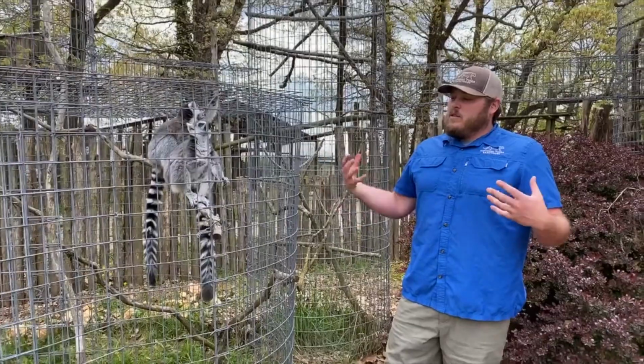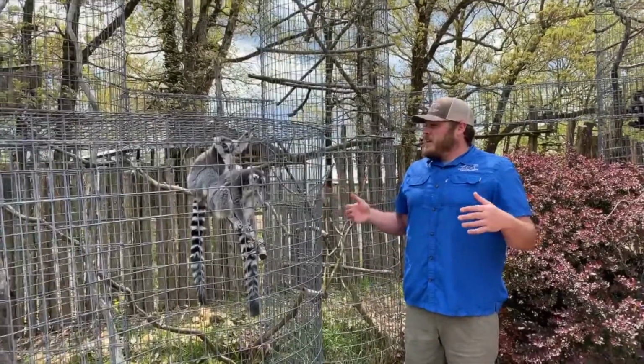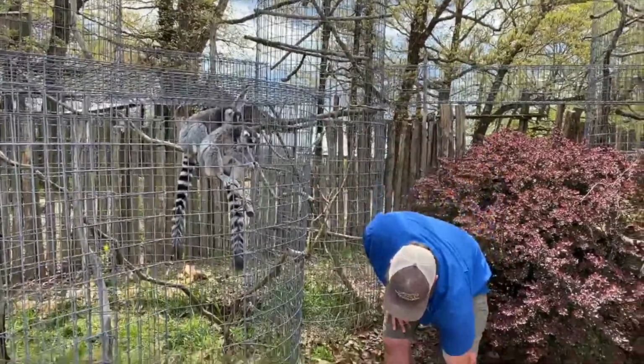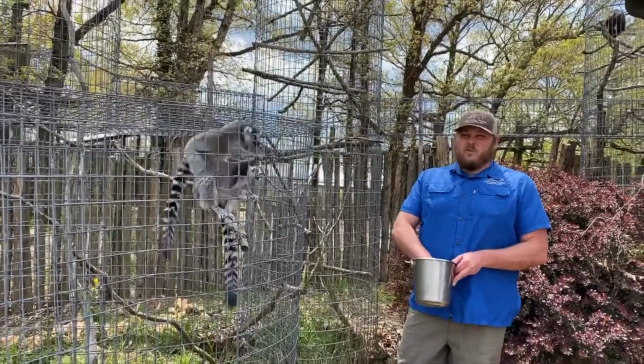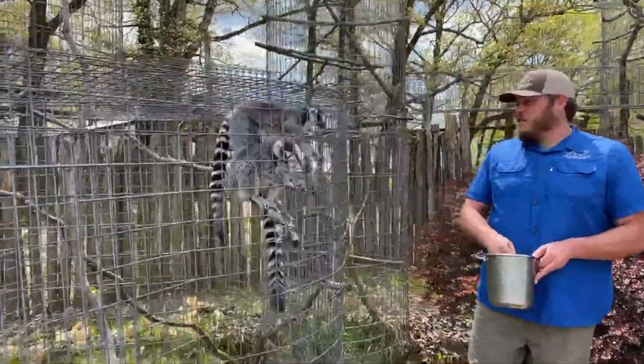They are a very unique animal in that they are found in the mid to high canopy, but they can range across a very large variety of habitats, anything from the denser forest within Madagascar all the way to the shrub forest of the low-hanging vegetation.